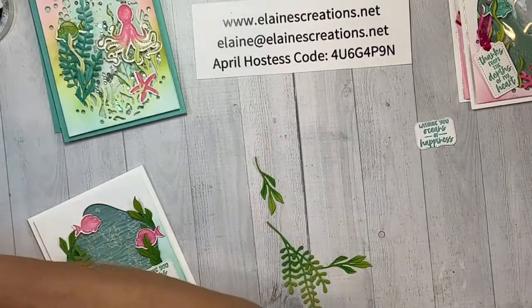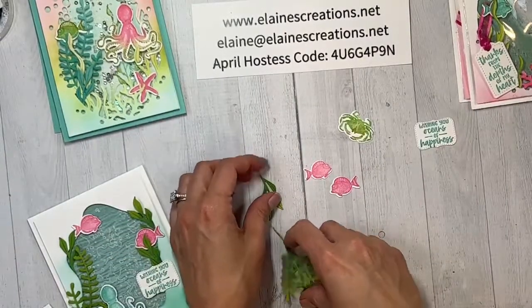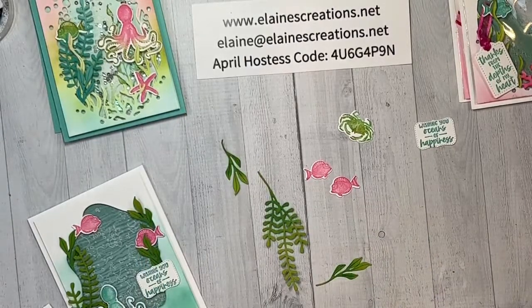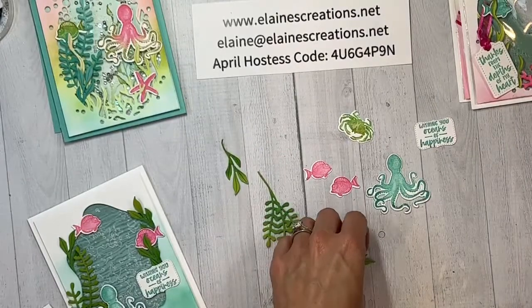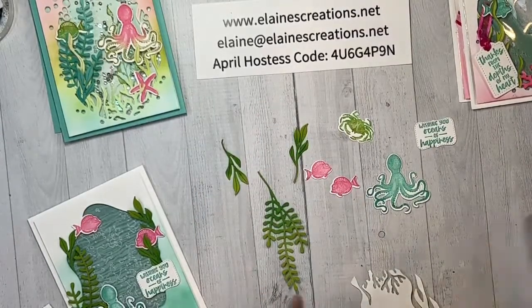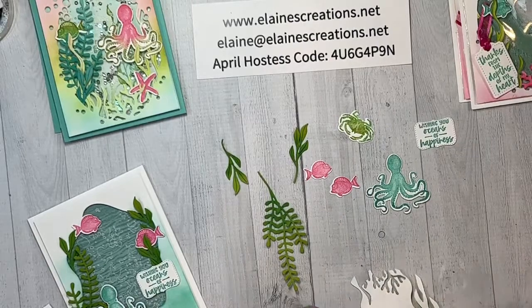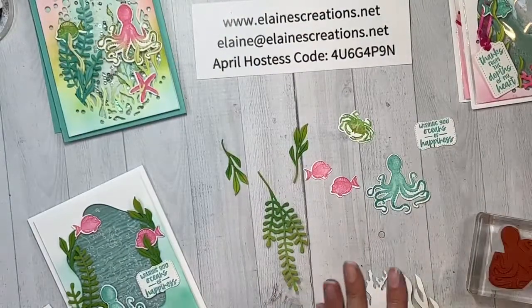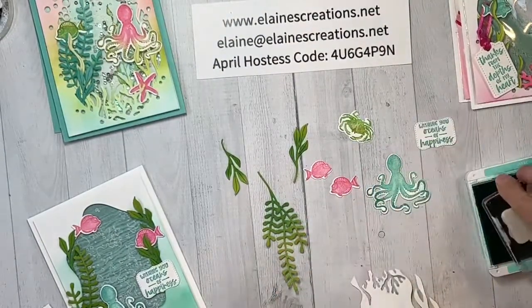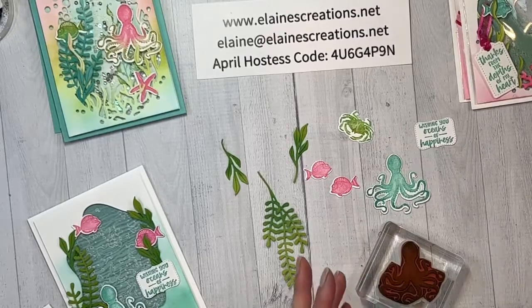And then I've already stamped two little fishies, and I stamped a crab, but I didn't know if I wanted to add the crab, so I haven't decided yet. And then where did my octopus go? Let me look for my octopus. Here's my little octopus. I did the same thing where I inked the octopus. I need to clean this octopus because it's pink right now. So I inked the octopus with Coastal Cabana. And then I added some Bermuda Bay.